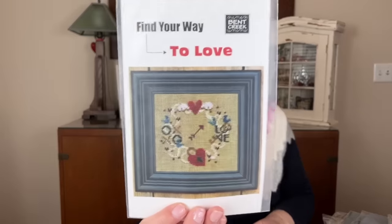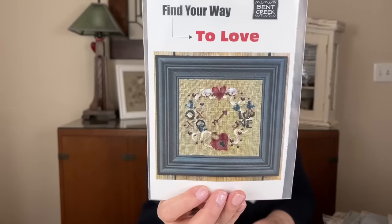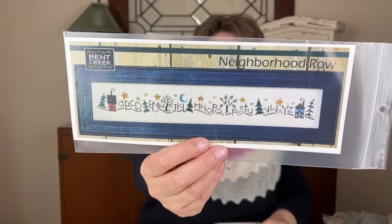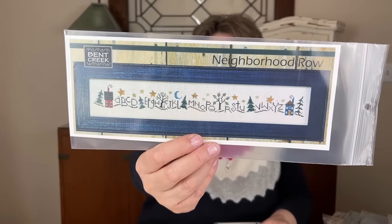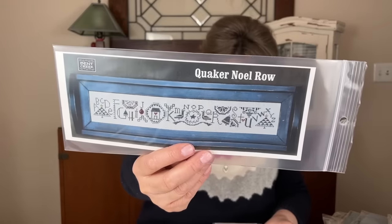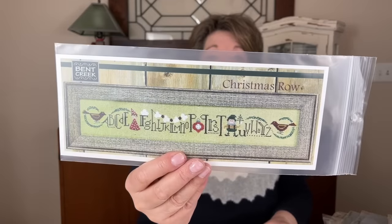All right, here are just a few things. We've gotten some new things from Bent Creek, and I thought that was a fun one for Valentine's Day. Find Your Way to Love Quick Stitch. They have several of these rows, which I think are fun. This is the Nativity row. They have a Neighborhood row, which has some cute houses, and so the alphabet, cute houses, some trees. They have Gnomes in the Garden, adorable. Quaker Noel, you know how I love Quakers, I like that one. Christmas row, so those are fun.